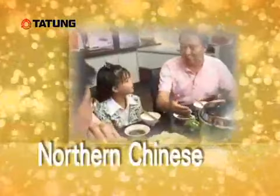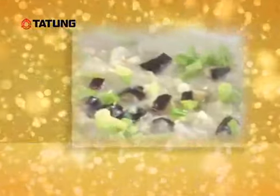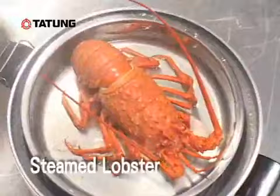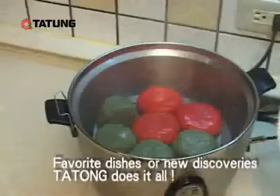Whether it's a recipe from North China, South China, whether it's Qingdao dumplings or Cantonese congee. Do you want steamed lobster, steamed crab, or ginseng chicken? Maybe you want your old favorites or new discoveries. This steamer does it all.